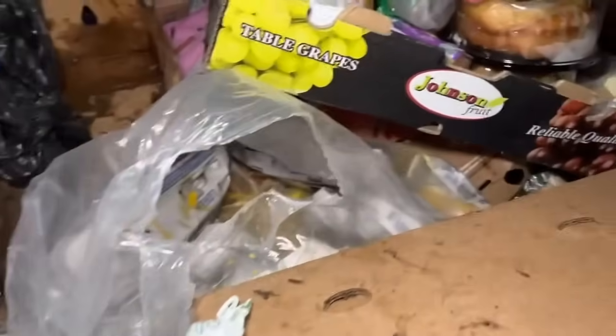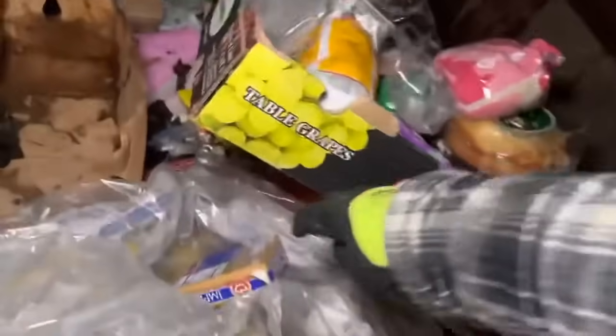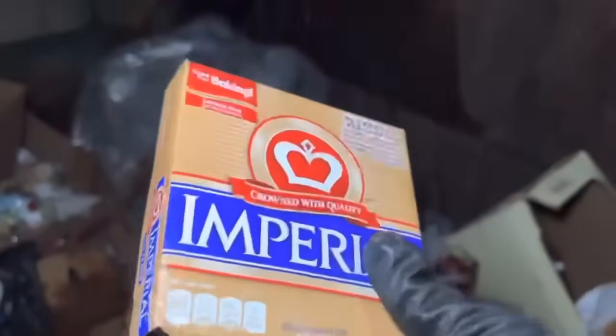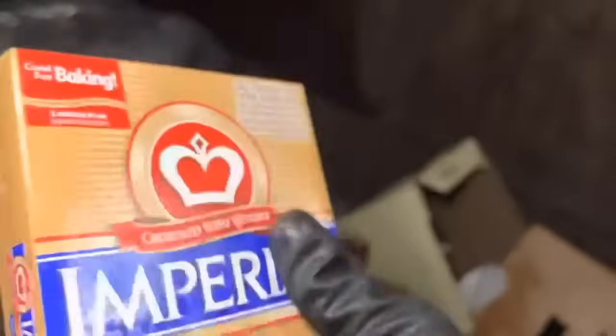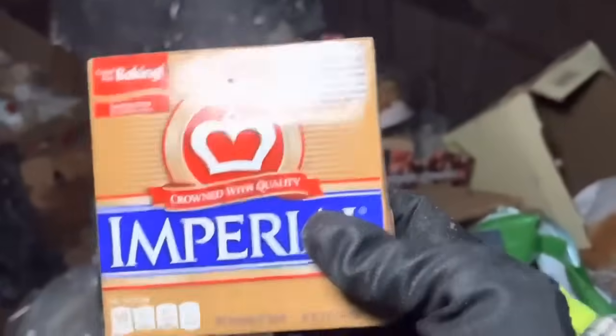Oh, goddang. Oh, those ones. Nope. Yeah. What else is here? Whoa. Is that butter? That is definitely butter. Right? Dang, I dropped it. Crown quality, good for baking. Vegetable oil spread. Ooh, okay. Imperial chocolate chip cookies. Ooh, that sounds delicious.